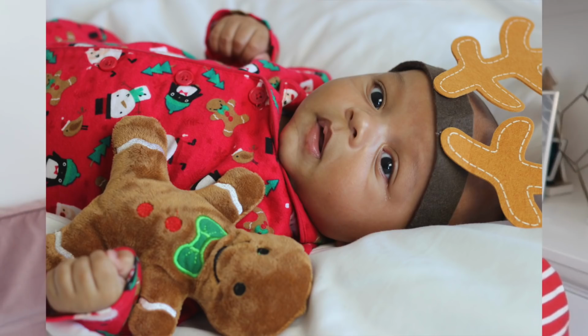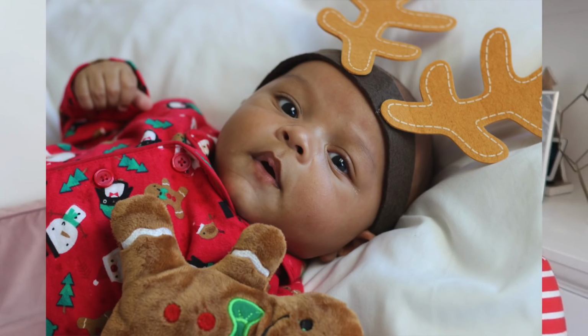I remember on Harrison's first Christmas I put him in, not these ones, these are Everly's, but I put him in reindeer ears and Christmas pyjamas, and took the cutest pictures ever. Actually, I'll try and insert one here. And we made Christmas cards for the whole family and they loved them.